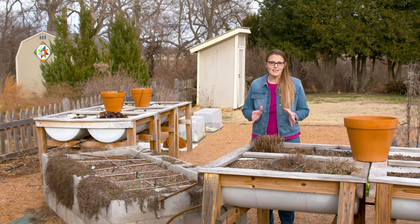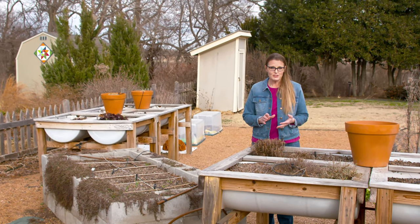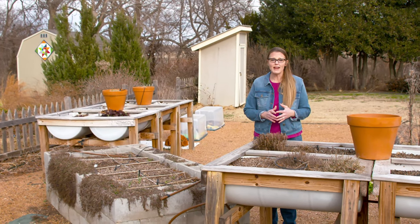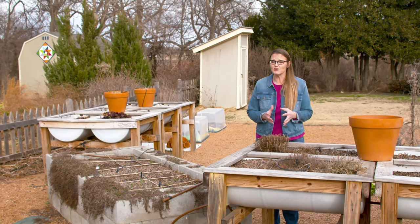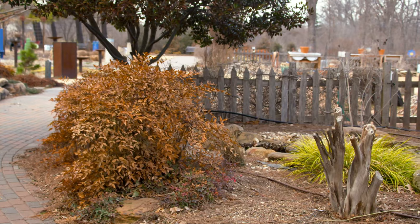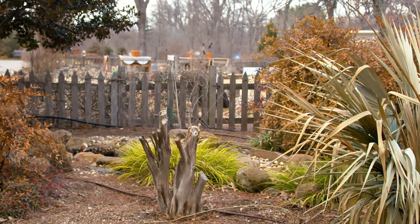Well, the first thing that I'm least concerned about are native plants. While they might not be used to those cold temperatures here in Oklahoma, a lot of our native plants have a range that's wider and can handle much of that cold weather. The plants I would be most concerned about are anything that is tender or newly planted going into this winter.